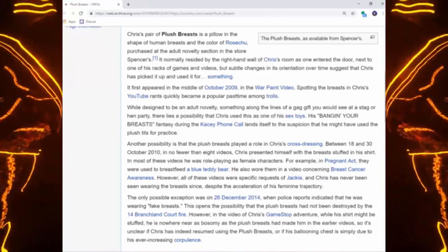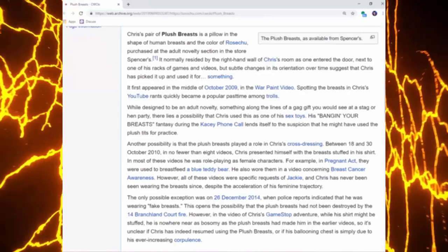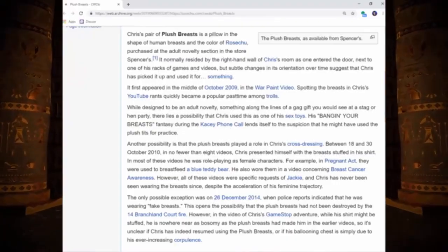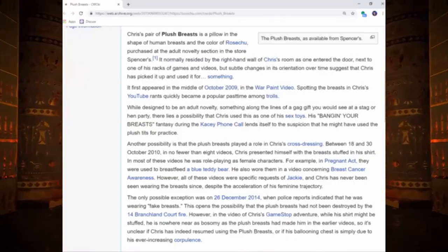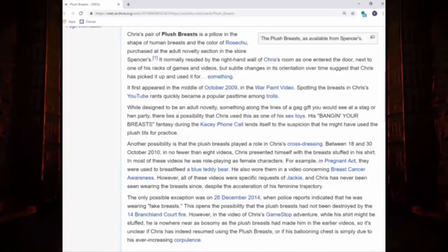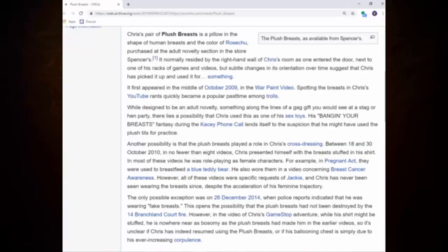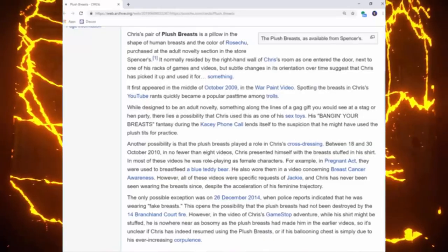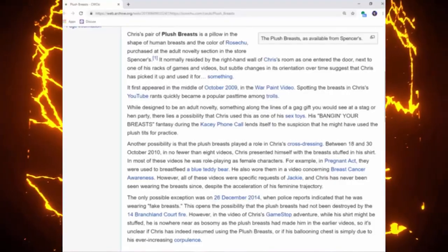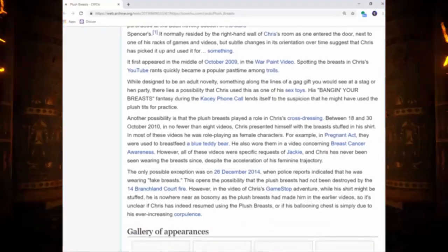Purchased at the adult novelties section in the store Spencer's. It normally resided by the right hand wall of Chris's room as one entered the door, next to his racks of games and videos, but subtle changes in its orientation over time suggest that Chris has picked it up and used it for something. And you really don't want to know what that something is, but we're about to talk about it regardless.